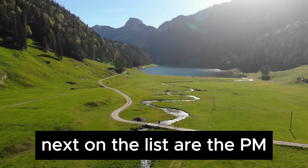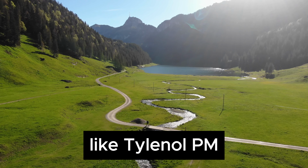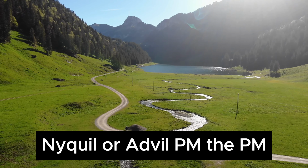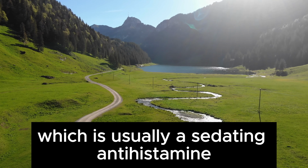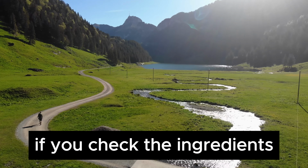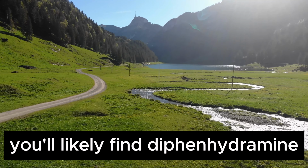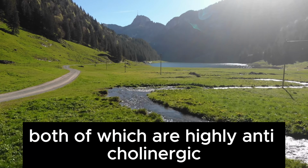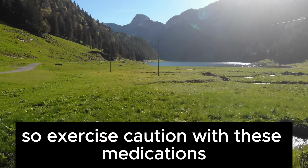Next on the list are the PM versions of common over-the-counter pain relievers like Tylenol PM, NyQuil, or Advil PM. The PM indicates that these products contain a mild sedative, which is usually a sedating antihistamine combined with the pain reliever. If you check the ingredients next time you're at the store, you'll likely find diphenhydramine or another sedating antihistamine called doxylamine, both of which are highly anticholinergic. So exercise caution with these medications.